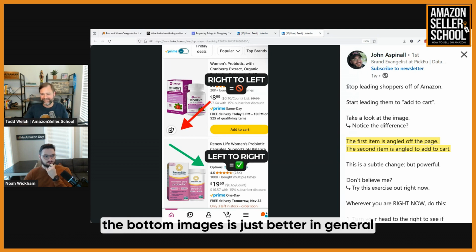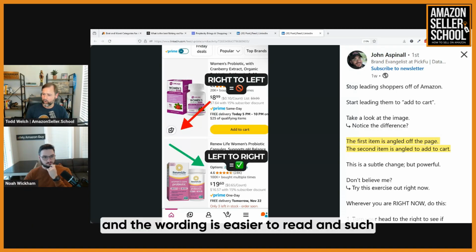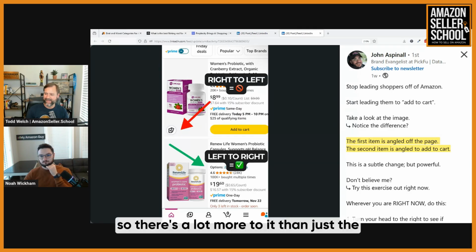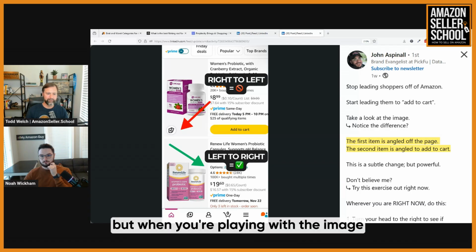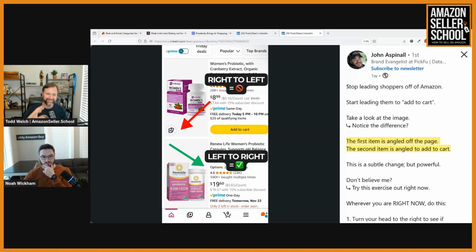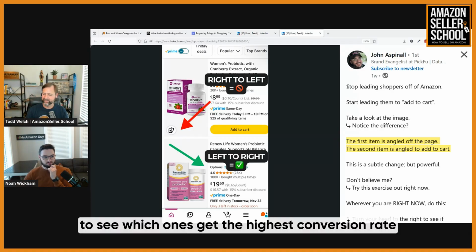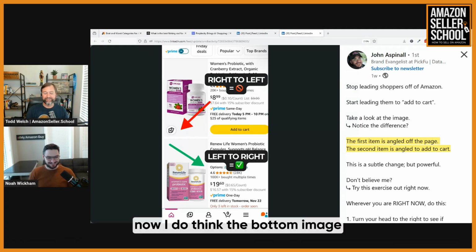The bottom image is just better in general, the coloring and such, and the wording is easier to read. So there's a lot more to it than just the angle of your image. But when you're playing with the image, you want to make sure you're thinking about all these different factors and testing to see which ones get the highest conversion rate. Do a PickFu test, some might even say. Yes.